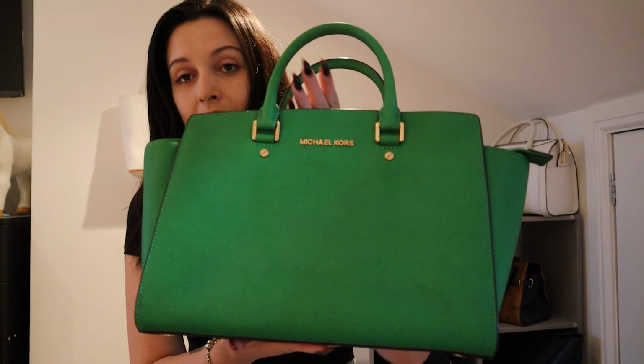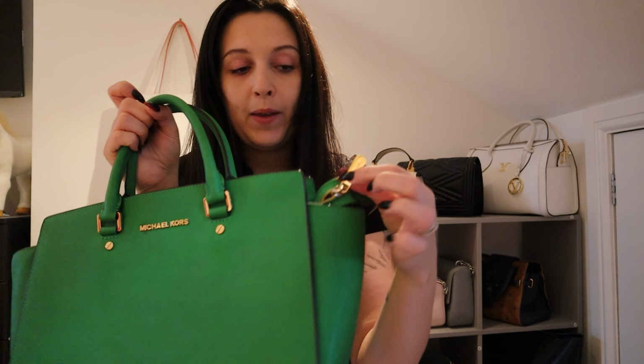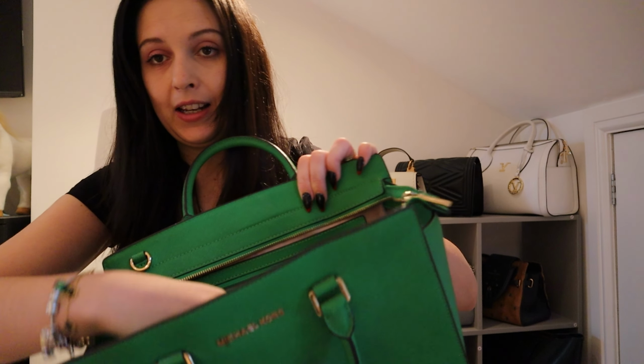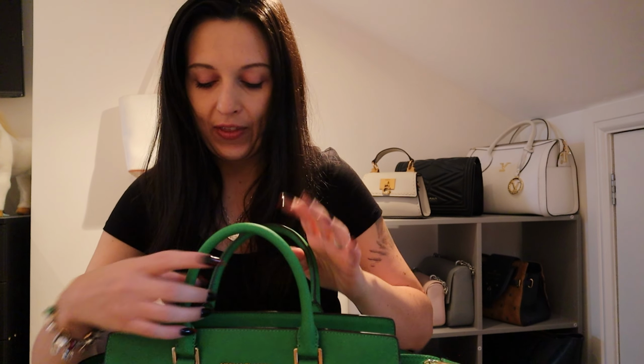So the first one we have is this green Michael Kors bag. It has the colour matching stitching, it has the embossed tags, the studs at the bottom also have the embossing on, and it comes with an embossed strap as well. The inside has the little leather tag and also has the Michael Kors printing there.